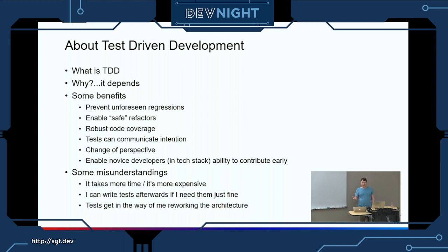One of the nice things is it enables safe refactors. If you have automated tests that prove you didn't break any of the behavior, you can now go crazy on the code, and as long as those tests pass, you haven't broken anything. So it gives you a lot of safety in being able to refactor the code. It can also give you robust test coverage. Unlike test-after development, where you write the test after you've written the code, test-driven development has some rules in place that ensure you don't write any code until there's a test that covers it. So typically, a test-driven development code base will have higher levels of code coverage.